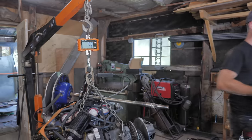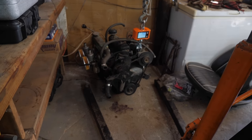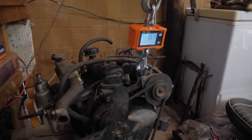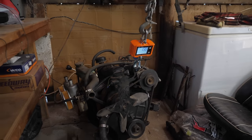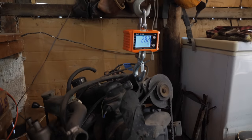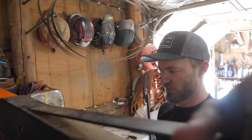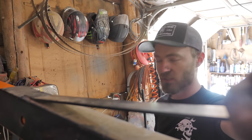And transmission. All right, so we have the original Triumph engine and trans right here. Yeah, and we're at 148 pounds and it's not off the ground yet. I don't know if it's gonna pick it up quite like that, but we'll find out. Oh yeah, it's gaining. 80. Oh wow. There we go. So it's rounded up to 360. That's 150 pounds heavier. But 150 pounds is a good bit.